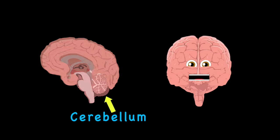Clean filtered blood returns to your body once again. Through your renal vein so it can start its journey once again.